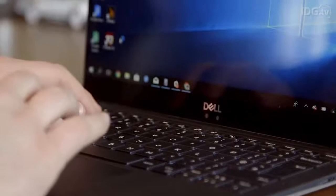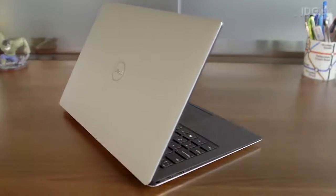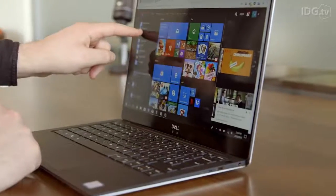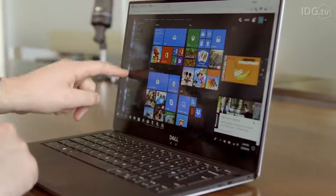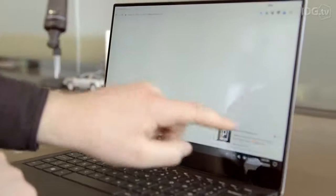Saying the XPS is the Windows equivalent of a MacBook is a bit lazy. The XPS 13 is more powerful by some distance than Apple's MacBook, the 12-inch rival of a similar price, and in fact the Core i7 XPS 13 we tested is the smoothest, fastest XPS ever, and worthy of your consideration if you have the money to spend on a high-end Ultrabook.